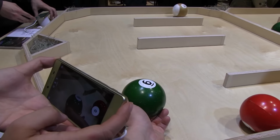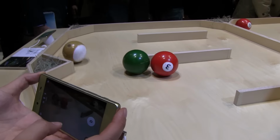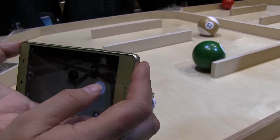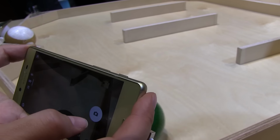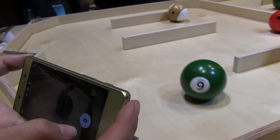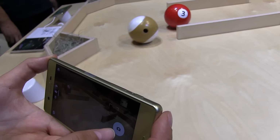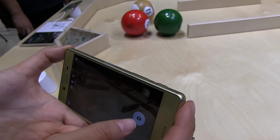So here we're going to track the green ball. I've selected it and I let it go, and you can see that the square is following it around. So let's just say that's an extreme sports person or a cat or a child. Sony's really trying to keep it so that whatever you've selected will stay in focus.